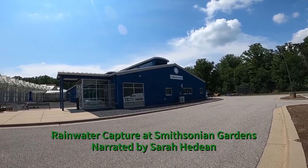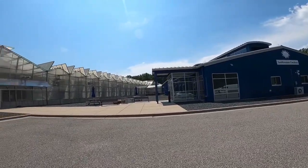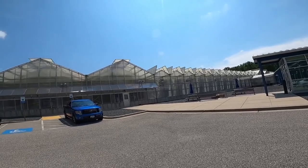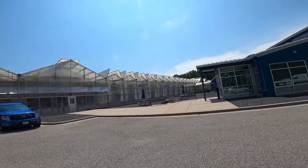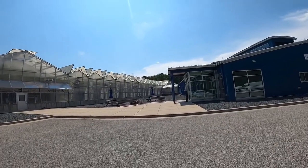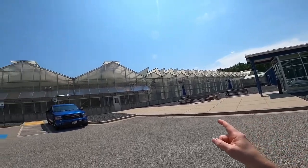Welcome to Smithsonian Gardens Greenhouse Facility. We are located in Suitland, Maryland, not far from the Washington, D.C. border. We're about 6.5 miles from the National Mall. This is a 10-acre greenhouse facility. It consists of 14 greenhouse ranges, and you can see the ranges are connected through a common corridor.